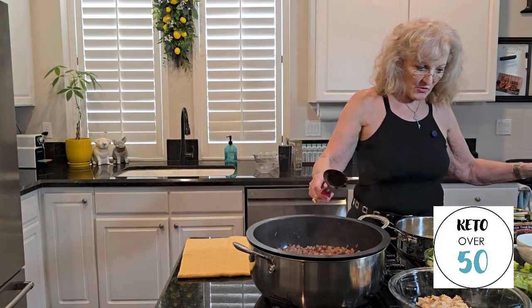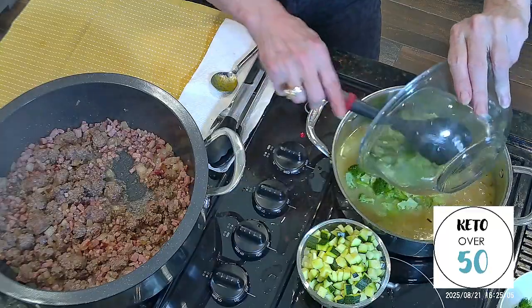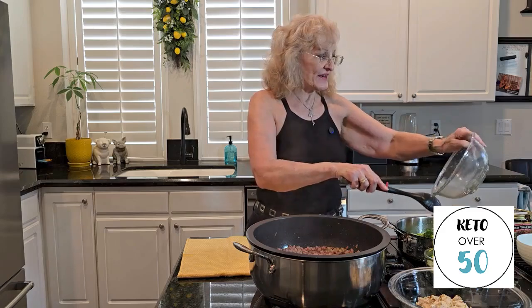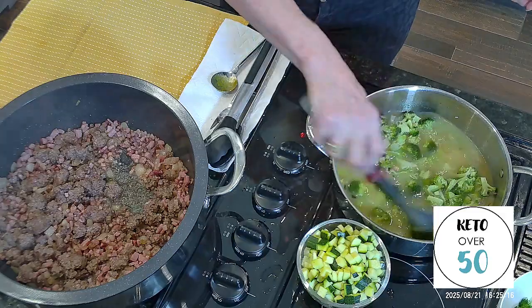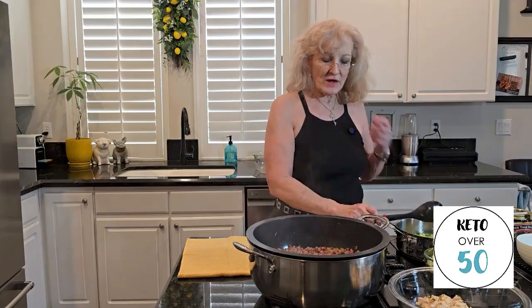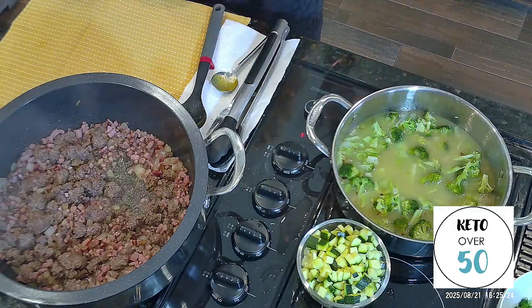Okay, so let's put the broccoli. Are you confused yet? Let's put the broccoli in the broth. So we've got onions and broccoli and chicken stock. There we go. Now, if you didn't want to make the broccoli ahead of time in the microwave, you could cook it in the chicken stock in the pan, right like that.